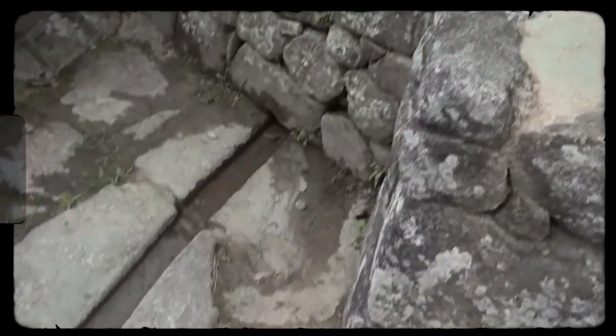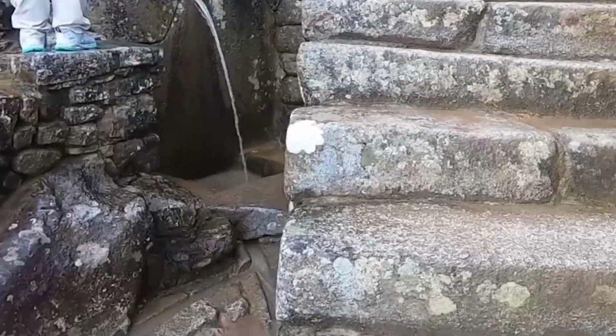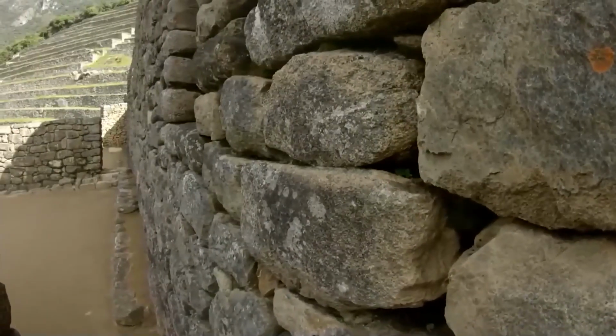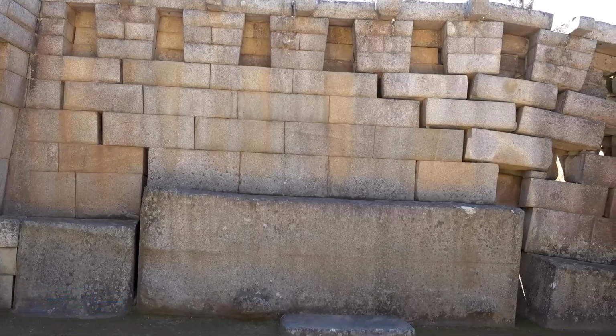But it gets even stranger. Beneath the terraces, there are channels carved into solid rock that are perfectly angled. If the angle was off by even a little bit, the water would pile up and the wall would burst. But in 600 years, not one of these walls has failed.